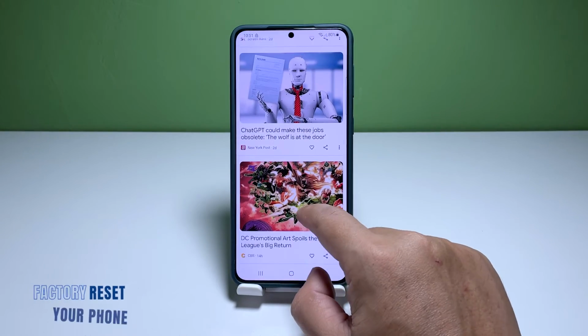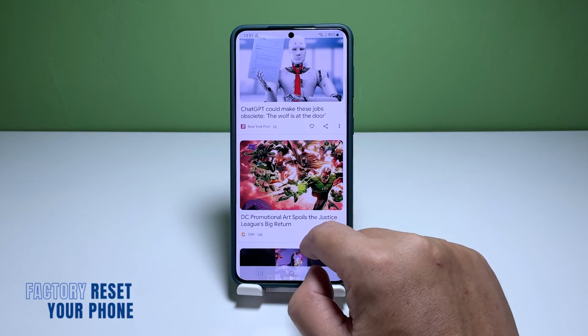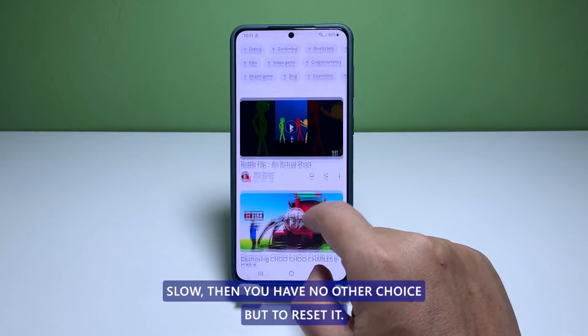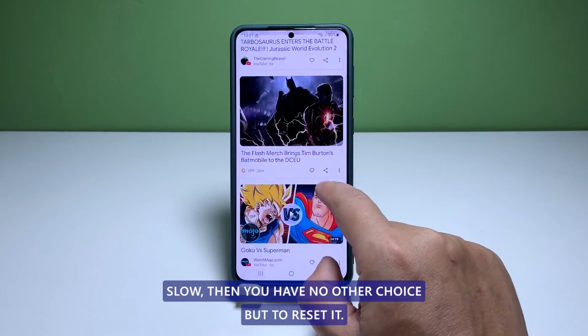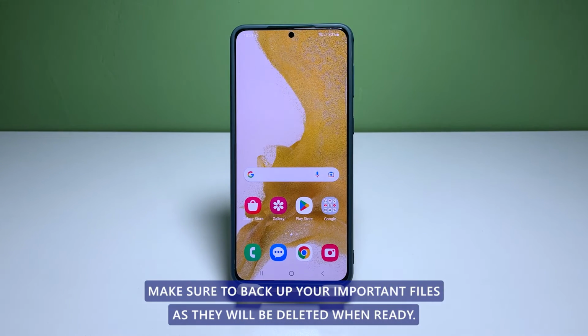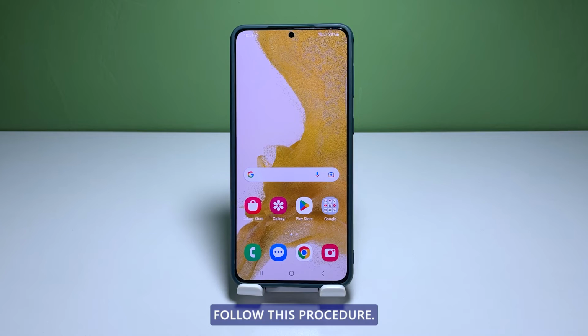Fifth solution, factory reset your Galaxy S22. After doing every solution and your phone is still running slow, then you have no other choice but to reset it. But before that, make sure to back up your important files as they will be deleted. When ready, follow this procedure.